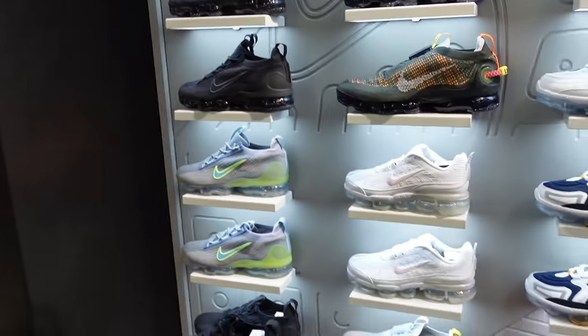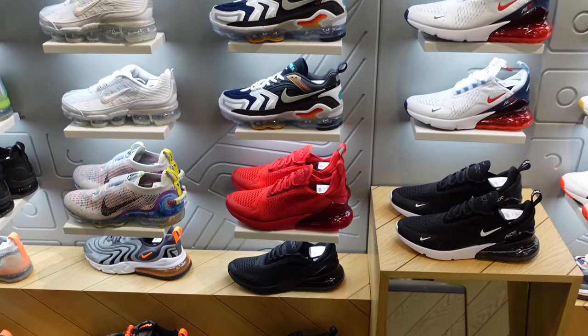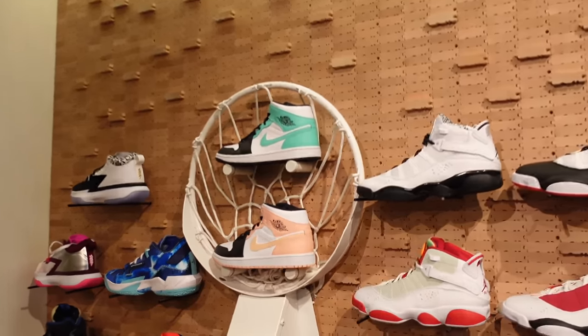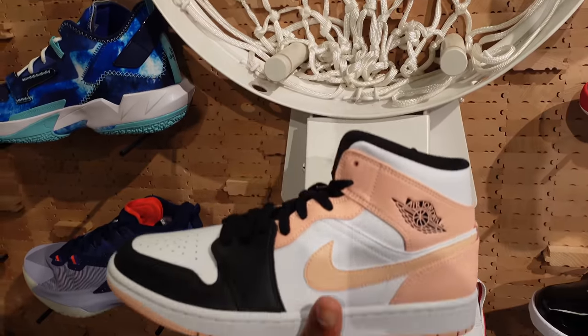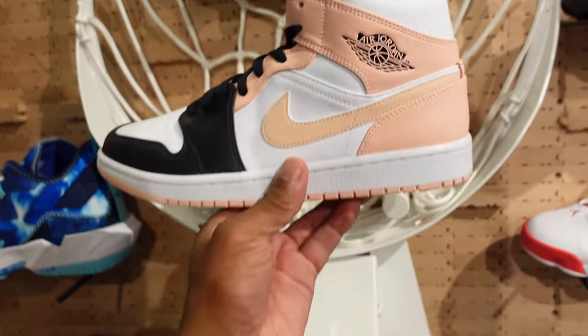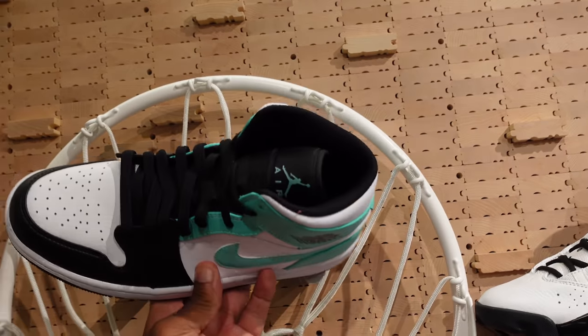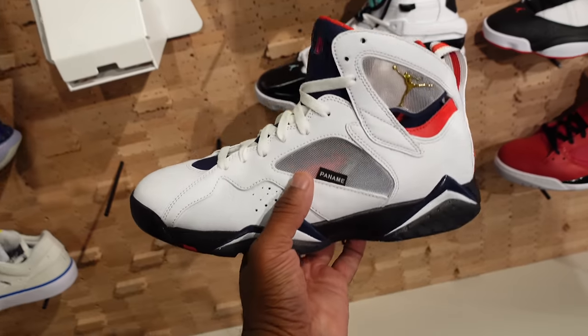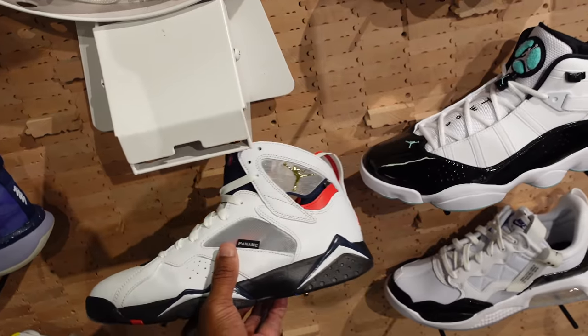More Air Forces. This is the Vapor Max section. You've seen these before. Alright, so we're in Foot Locker right now. It seems like everybody's getting these mids. These pink joints, they're going for like 110. And also getting the Island Green joints as well, 110 as well. You got the Zion Williamson. Oh, I didn't see these. But who doesn't have these at this point in time?